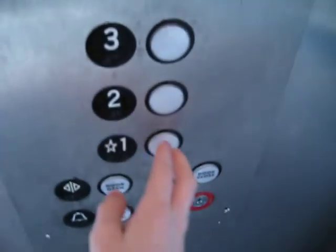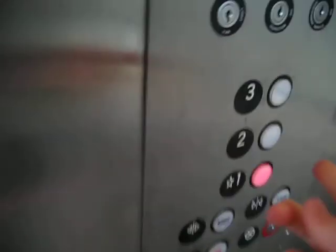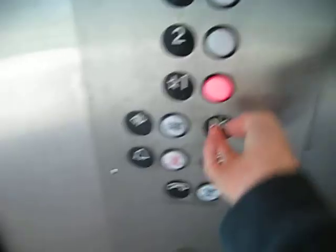Oh, this one's like that. Huh. Whoa. Stupid elevator. Barely lights up. No exaggeration. Here's the alarm. Why does it do that if you hit the button?